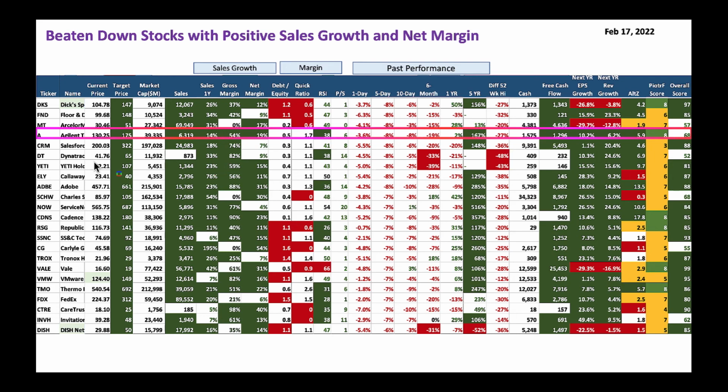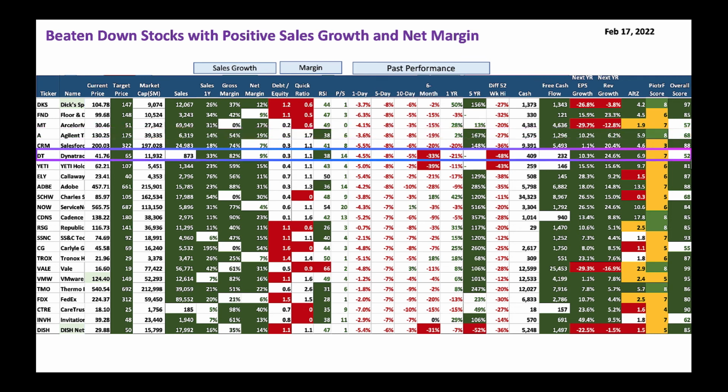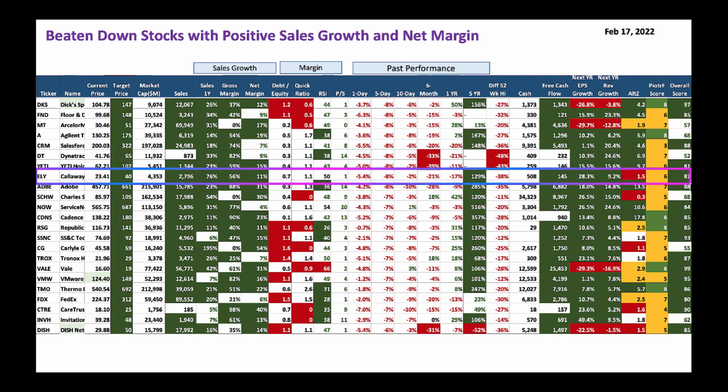Dynatrace is the other good one here. Stock is completely sold off here. It's a good stock to buy slowly and accumulate. Look, net margin positive 9%. And we got a few more. I love Callaway Golf also. It's a good one. 11% net margin. You could buy this one also. And we got a few more here.